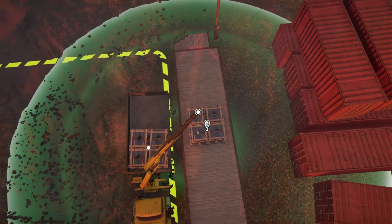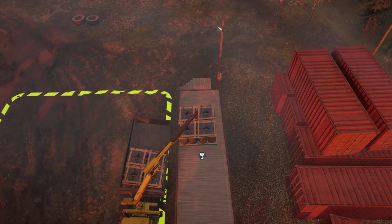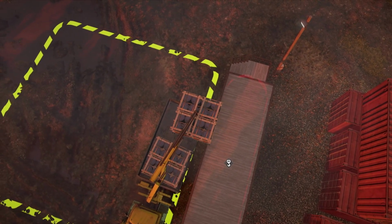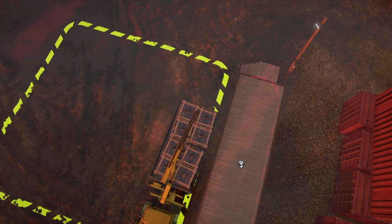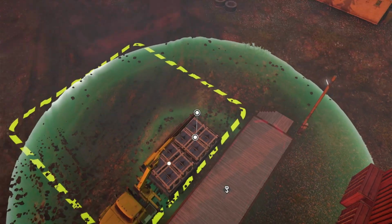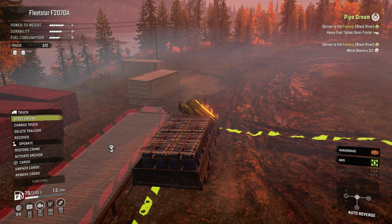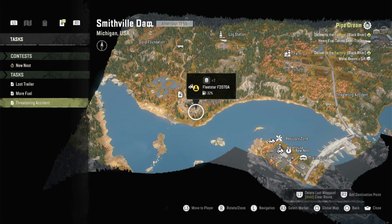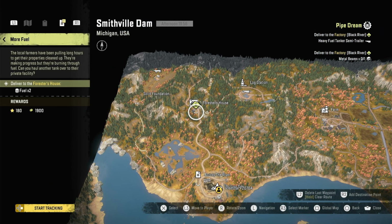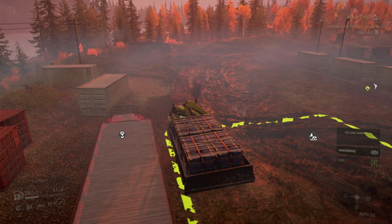I want to try and do this as quick as possible. Yeah, that will do. Restore the crane, pack the cargo, and stop the engine. So we have 79 litres of fuel remaining. Definitely not enough to get out of here. But more fuel, which is going to be 2 lots of fuel to the forester's house. Start tracking. That is, of course, where we picked up the task.